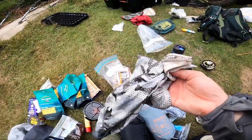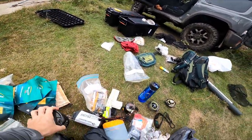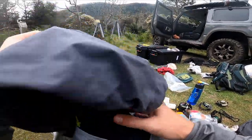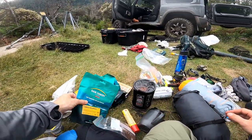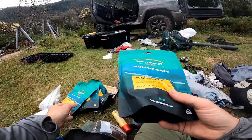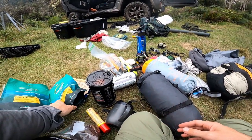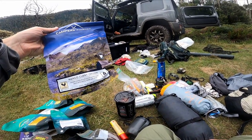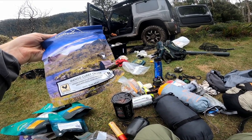some sun protection, JetBoil with some fuel inside. I've got my wet weather jacket, and then some of these dry food cooked breakfasts. They're pretty good. Chicken tikka masala, lamb fettuccine, and mango curry chicken. Oh, that looks a bit like Tasmania there on the.